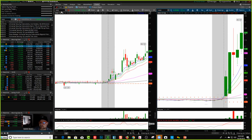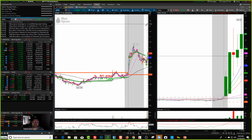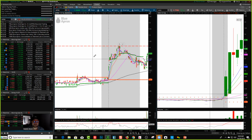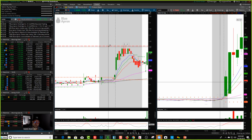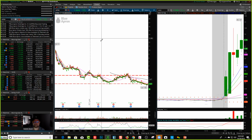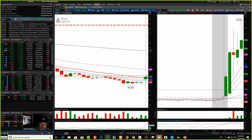Let me look at Blue Apron. That one looks like it's going across as well. APRN. So we got pre-market high around 140. Kind of choppy looking right now. Let's look at a 5-minute. So Blue Apron might be getting over the 50 or the 20 EMA on the daily. So this one might have a possible reversal going on.